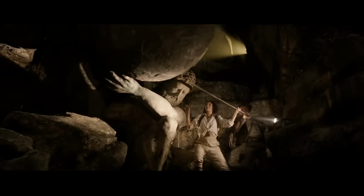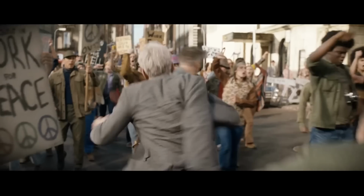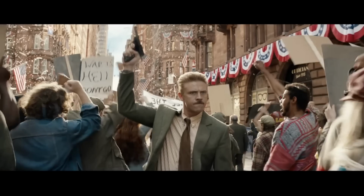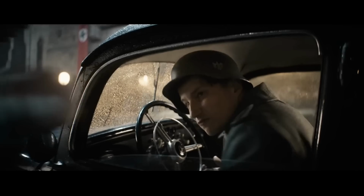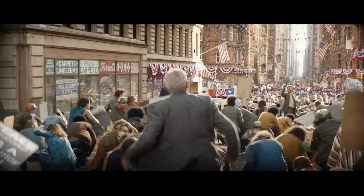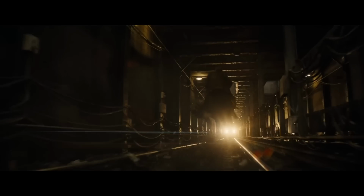Now, the second to last plot point that I want to talk about is, from here on out, we get a quick succession of shots to finish off this trailer. And this is where we see more of this ticker tape parade. We see Indy fighting amongst anti-war protesters in the middle of that Apollo 11 parade. And then we see Kleber firing off a Luger to subdue the crowd so that he can get to Indy and, whatever he wants to do to him, capture him, kill him, or fight him. And then we see a few shots of Indy riding his horse from the Apollo 11 parade into the New York City subway.